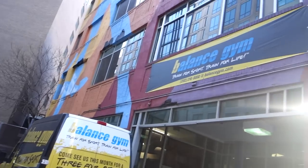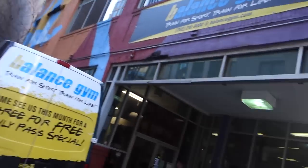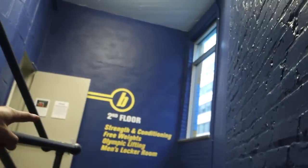But, yeah, we'll see. Second location of the same gym. Let's see how this one is. So we're going to the second floor. This gym seems a lot more promising. She said there's a lot of powerlifters here, a lot of people that compete. First floor is CrossFit. Second floor is going to be strength and conditioning, free weights, Olympic lifting.